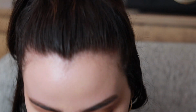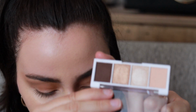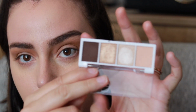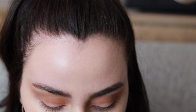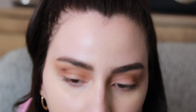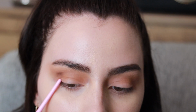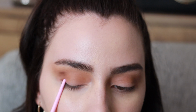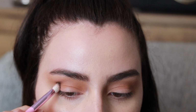Okay, so now we have this really blown out, and it's still quite light as far as our color goes. I'm gonna go in with this guy from the Cream and Sugar palette, which is the deepest shade in there. And I'm gonna really get that in my outer corner, following that same shape that we were using earlier. And I'm not gonna go all the way down, I'm gonna stop right here and press that into my eye.